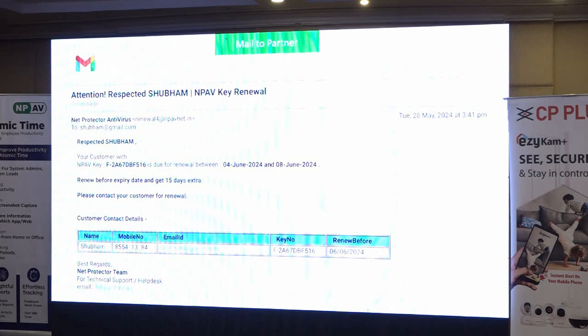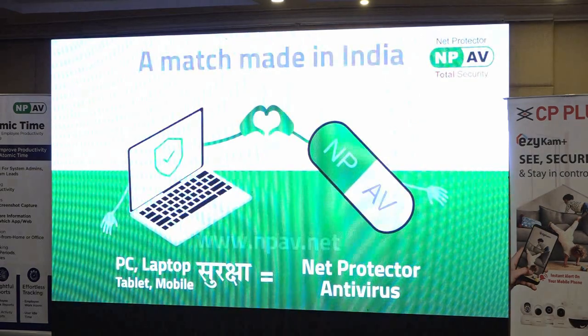Also, one mail will go to the dealer saying that your so and so customer needs the renewal, kindly contact him. So one reminder goes to the customer and one reminder to your authorized mobile number. We also have the dealer portal app where you can see the list of your customers who are coming for renewal in the next 15 days to the next 30 days. And we have a facility to send out WhatsApp reminders from that mobile to those customers.